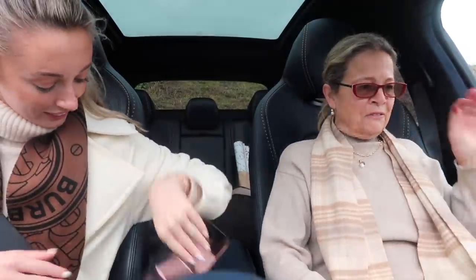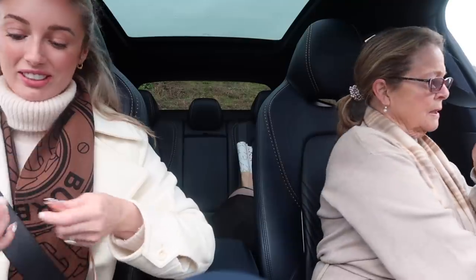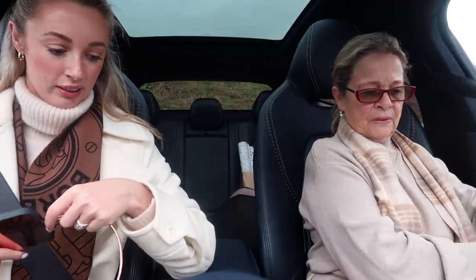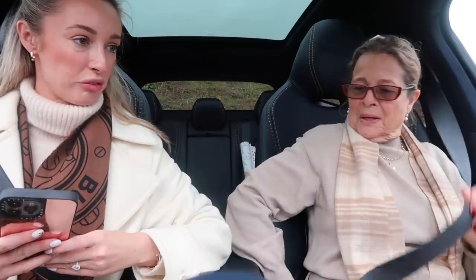Such a good noise. I'm with Lilla. What do you think of the car, Lilla? Fabulous. It's so luxurious inside. It's beautiful. All the leather and stitching, it's very grand. And you don't really want to put your feet on the carpet. I know. It feels sporty but luxurious at the same time.